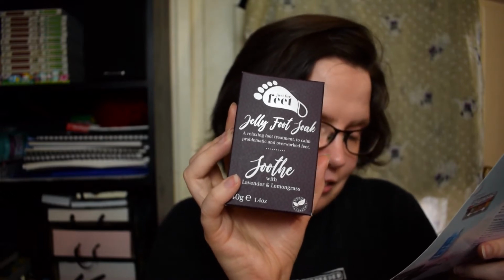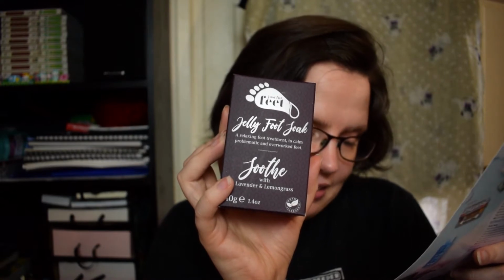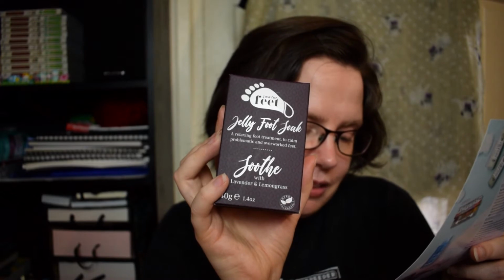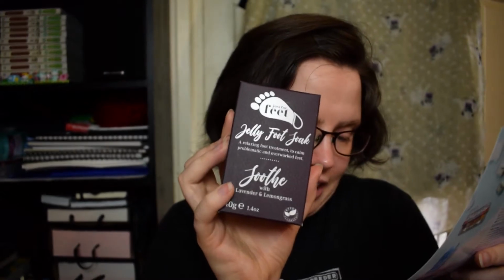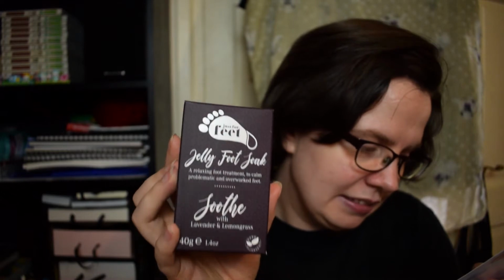Yes, miracles do exist. Let the aromas of lavender and lemongrass help you to relax after a long day, while the soak gently moisturizes and soothes your tired feet. Afterwards, simply add the second step to magically turn the gel back to liquid. And we have a little thing on here saying this is full size, which is 40 grams, which it says it is. This has an RRP of £4.99, which is a single use.